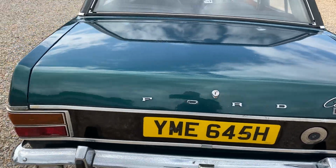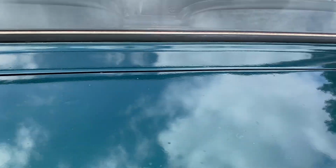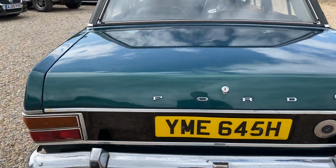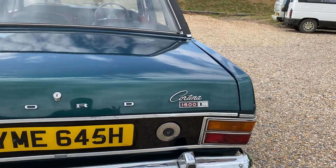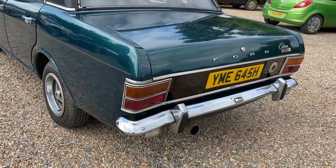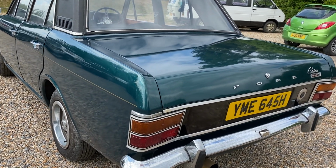Same story with this boot lid. I can see some micro blistering on the paintwork. It does present nice and shiny, and no doubt this car would have had fresh paint and some lacquer at some stage of its life because it is quite bright. But in order to get it perfect, you are looking at getting this painted. Or for those who just want to drive a car and who don't have the budget to buy the £15,000-20,000 show special, then this one might just be fine as it is.